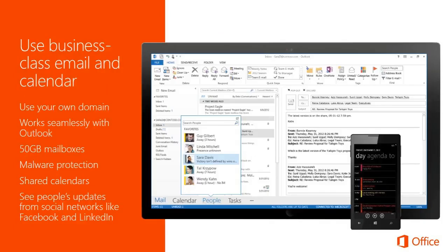Of course, email is the bedrock of the Office 365 subscription, and Office 365 provides 50 GB mailboxes, with the same functionality in the online Outlook application as the desktop application, with malware protection and enhanced features like archiving and legal and mail hold in the E3 subscription, and we'll get a little bit more into that later. And Outlook is also connected. You can connect it with your social networks and get updates from Facebook and LinkedIn.